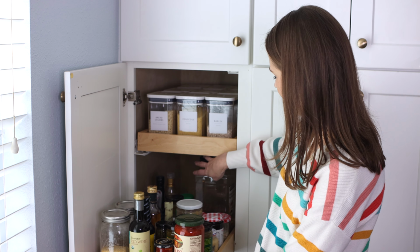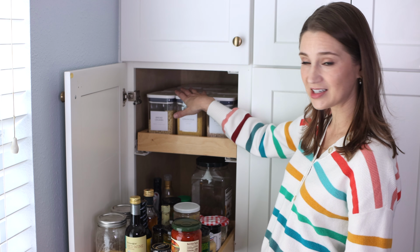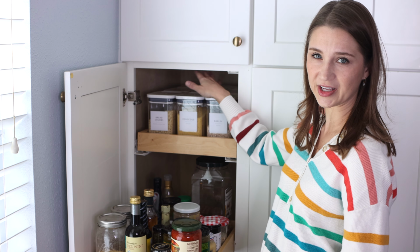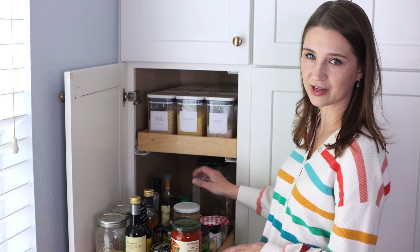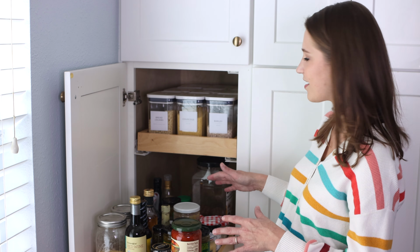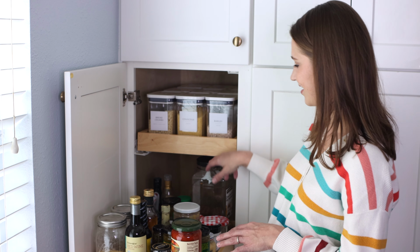Then I have this giant container of dry mushrooms. I have more dry mushrooms on this shelf, and this is much easier to reach and to get. This giant container is not really convenient to take out, and it takes up a lot of space. So I just keep it in the back, and then when I need more mushrooms, I'll add it in.